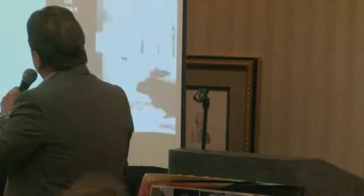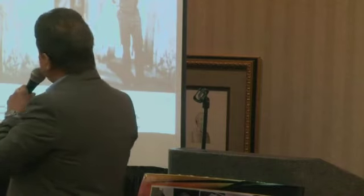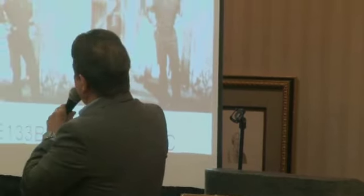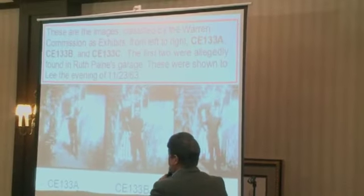Now, on first observation, I want everybody to notice the broad shoulders on this individual. Later on, when you look at the overlays, you're going to see that there's a great deal of difference. Now, these are the images classified by the Warren Commission as exhibits, from left to right: Commission Exhibit 133A, CE 133B and CE 133C.